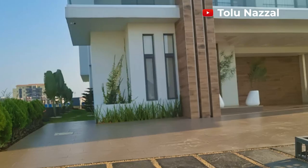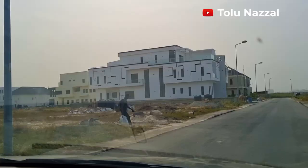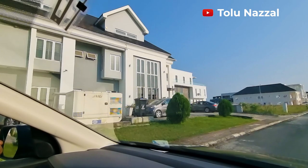I think property owners should constantly be responsible for keeping the grass around the house low, or in a situation where they are absent, there should be a fee payable to the estate to provide services to keep the grass around trimmed. The semi-detached houses are long since it's not wide in front. Please stay with me, we're almost at the house that I want to show you.